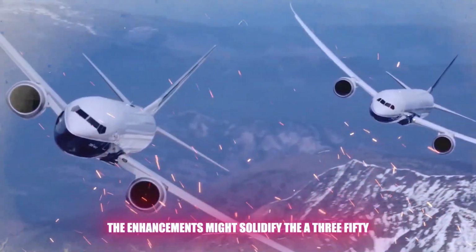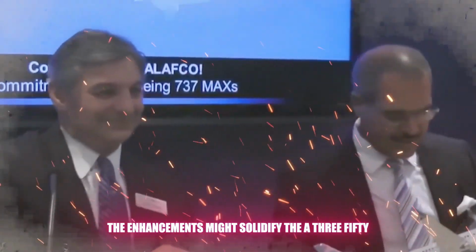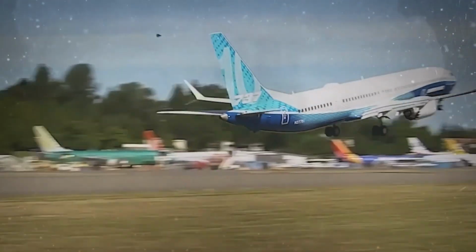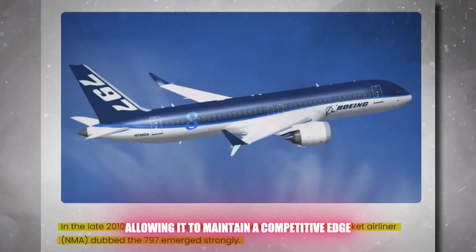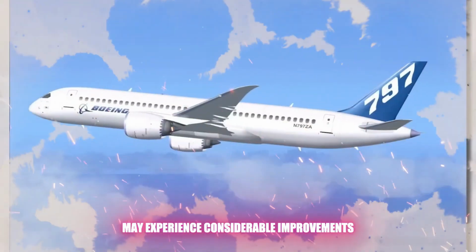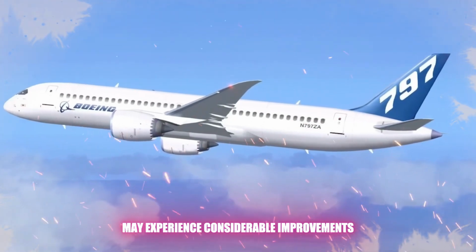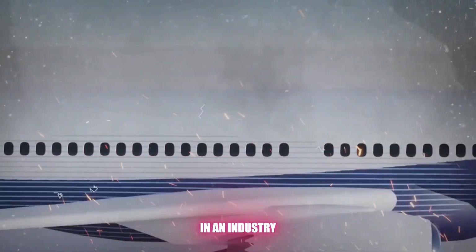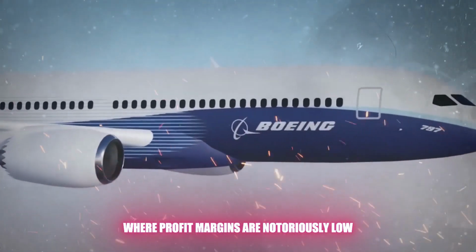If successful, the enhancements might solidify the A350's status as the most efficient long-haul aircraft in its class, allowing it to maintain a competitive edge for years to come. Airlines using the upgraded A350 may experience considerable improvements in profitability, giving them a competitive advantage in an industry where profit margins are notoriously low.